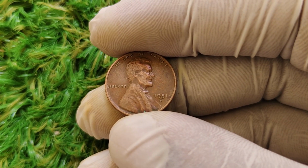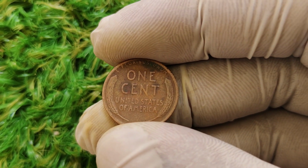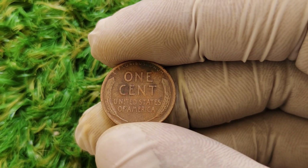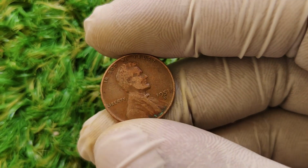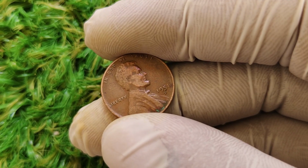Let's uncover the story behind this valuable coin, its origins, unique features, how to identify a rare one, and of course, its current market value. Make sure to stay with us until the end. You could be sitting on a small fortune without even knowing it. Let's start with a bit of history.